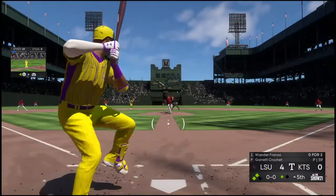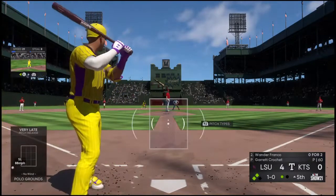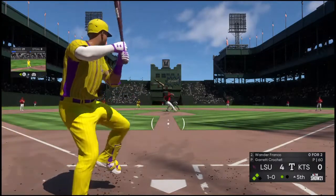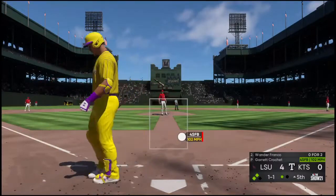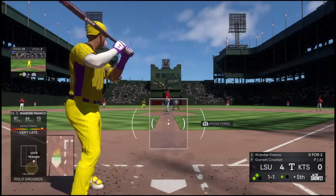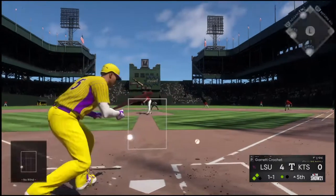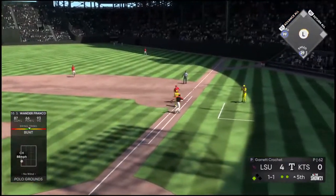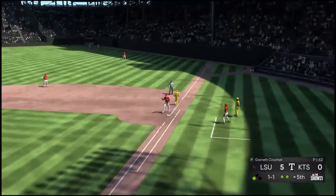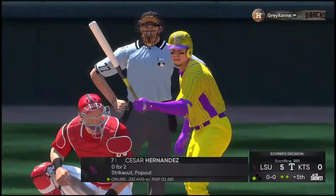In now, Wander Franco. He's 0 for 2 in the ballgame so far. First pitch has him dancing to avoid it. It's ball 1. Count now a ball and a strike. Now the 1-1 pitch. Shows bunt as he gets this one down. And good hustle to get over and tag him for the out. And they'll add another as this is now a 5-0 game.